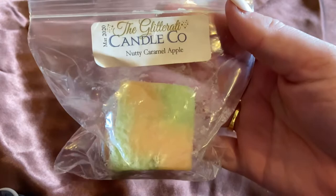I've got a couple from Glitterati here. I've got Nutty Caramel Apple, and that's pretty much what it says. This one's kind of falling apart, I've got Double Caramel Orange Crumb Cake. I like Orange Bakery and Apple Bakery and stuff in the early fall, late summer.